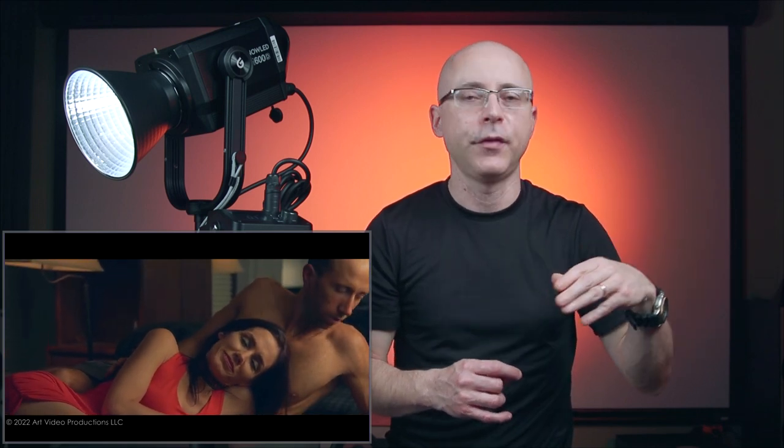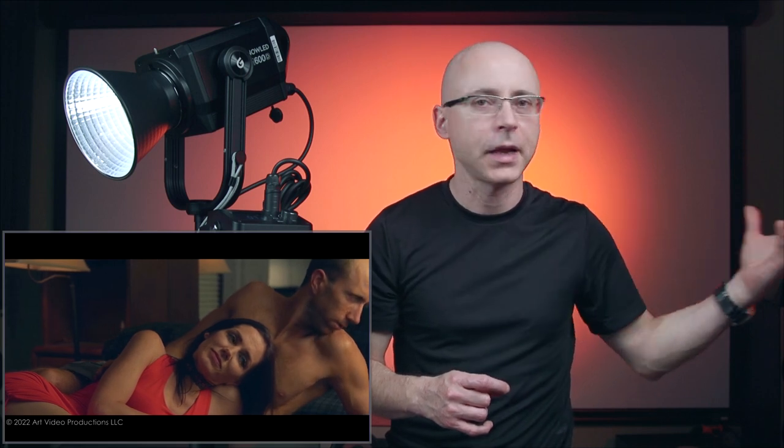For example, if you have a lamp right here, you're supposed to shine a little warm light right here, but not too strong, just to simulate the practicals, giving the audience the illusion that the actual light is coming from the actual practical, or if you say a lamp. This is what the purpose is.